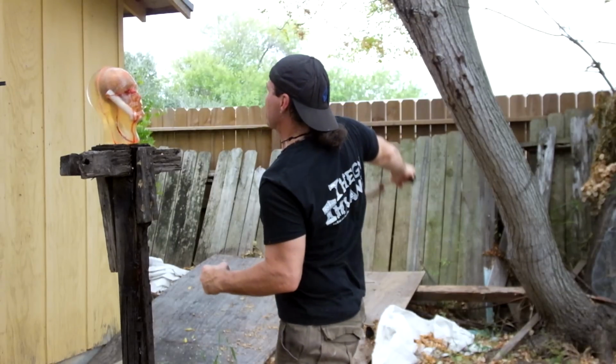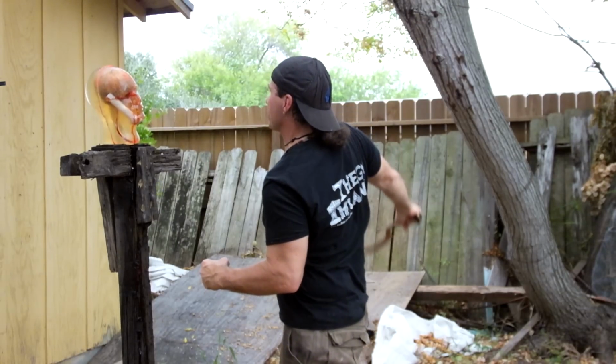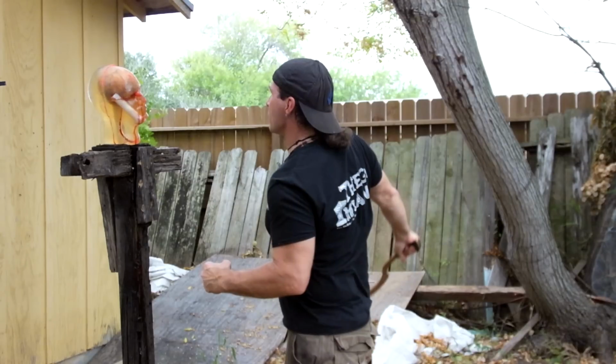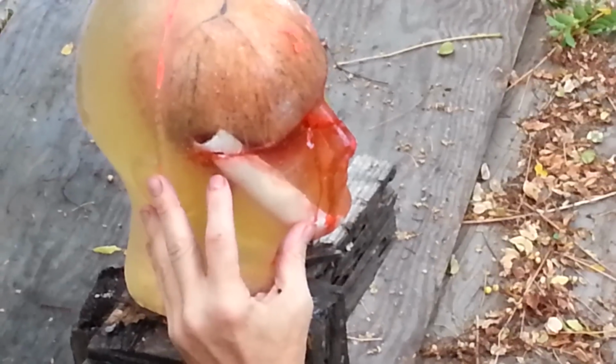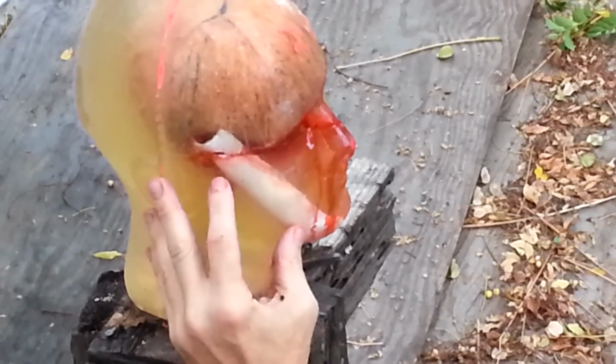As PVC compares to bone, how much do you think that would damage a real person's face? A jaw, it would cut through it. I have no doubt, just like it hacked into the skull we have, it would cut directly into the jawbone.